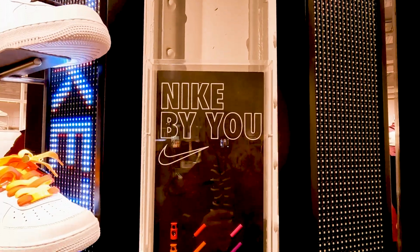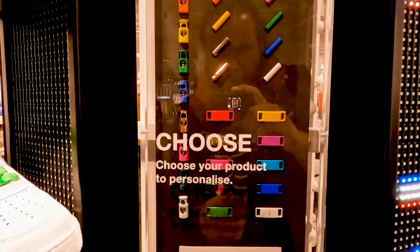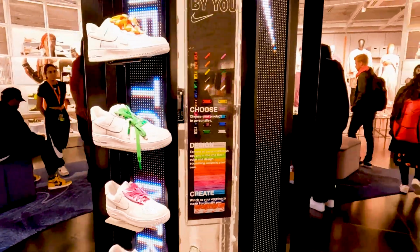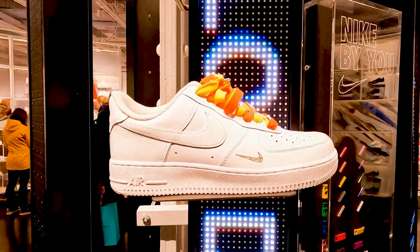So fam, as I was saying, you can design your shoe the way you want. It's like choose your product and personalize, design and create. These are some of the options which people have done in different ways.